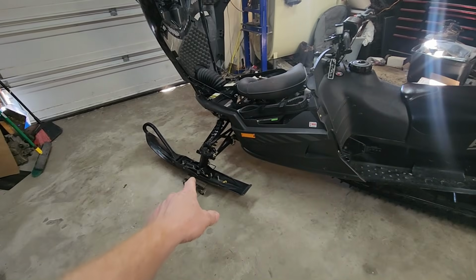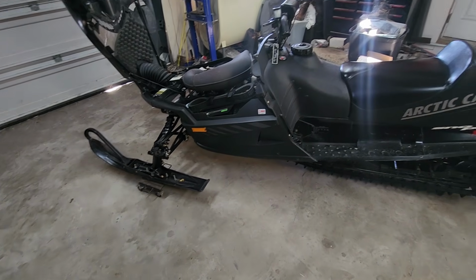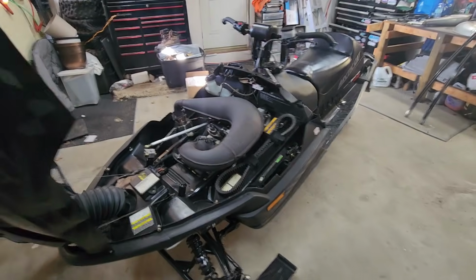I have black C&A skis that are going to go on this thing. I've been saving those for a few years too, hoping that I would get one of these Nightfires. And it finally happened, so that's awesome.